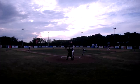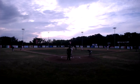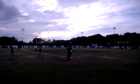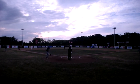So the bases are loaded, and Babin hits one to the second baseman. Could be a double play ball, and it will be. So Hayden Sieg gets the double play. A run will come across to score, as it's Parker Tadlock who touches home plate. And the Pilots take a 1-0 lead. So Hayden Sieg will definitely take that.